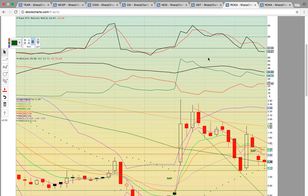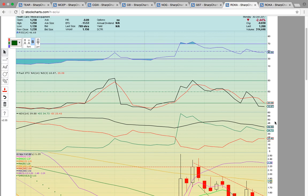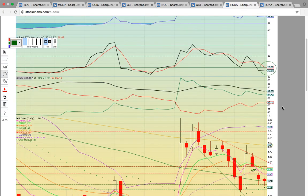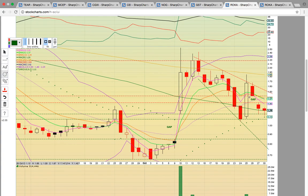And then let's take a look here at ROKA. This is a bounce play. I think you should keep an eye on it. It looks like it's trying to set up here. It's got oversold levels. It's formed 3 red candles in a row. And if you notice here between the 26th and 27th, there was a gap down, and so now there's an upward gap on the chart.